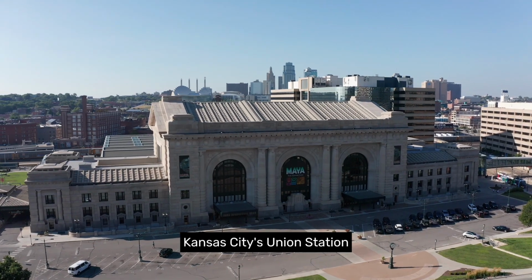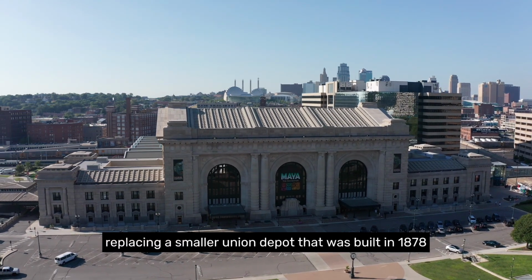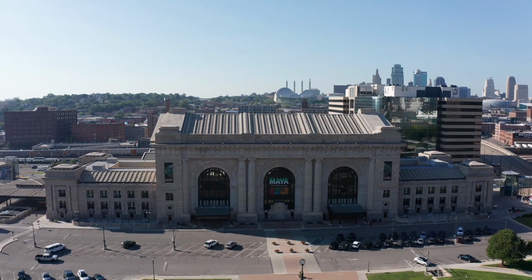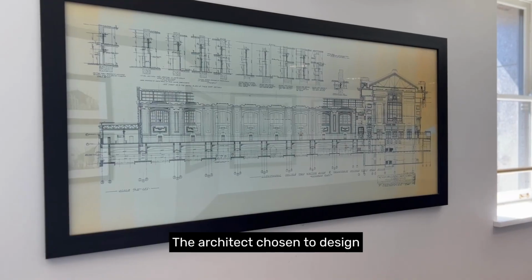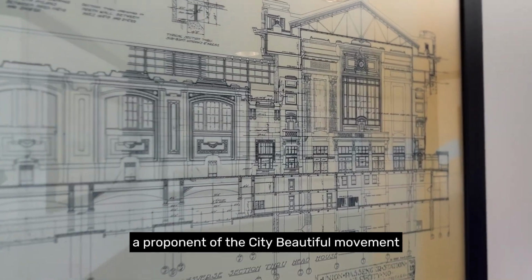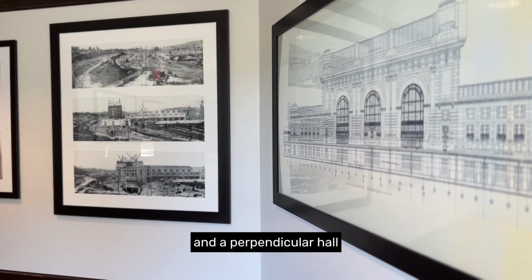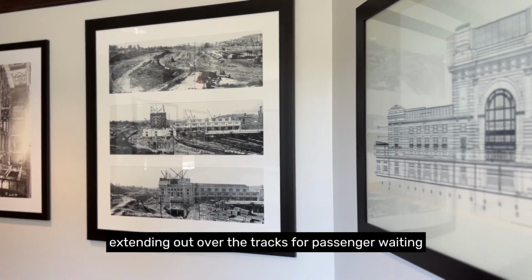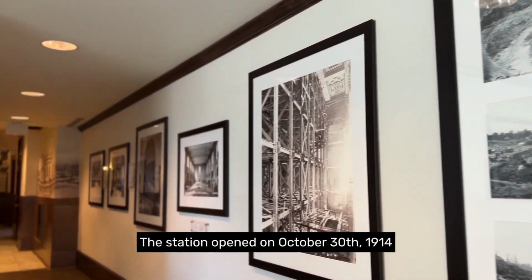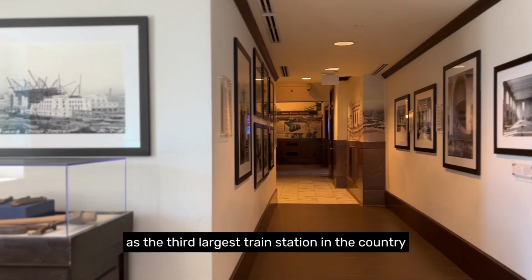Kansas City's Union Station opened in 1914, replacing a smaller Union Depot that was built in 1878. The architect chosen to design the Union Station building was Jarvis Hunt, a proponent of the City Beautiful movement. The design was a main hall for ticketing and a perpendicular hall extending out over the tracks for passenger waiting. The station opened on October 30th, 1914, as the third largest train station in the country.